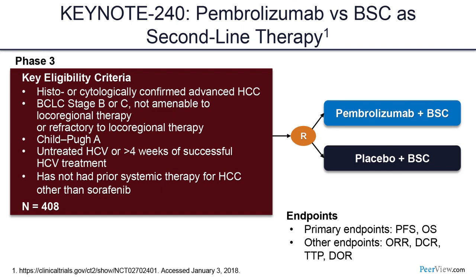Of note, at this meeting, Dr. Zhu is presenting Keynote 224, which is a phase 2 trial. There's data on over 100 patients treated with pembrolizumab as a single agent. And in the abstract, you will see a response rate of 16%, so certainly in the same range of what we're seeing with these checkpoint inhibitors in HCC. And again, more details will be in that poster.